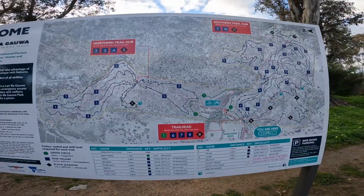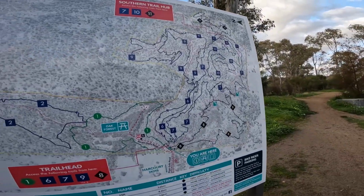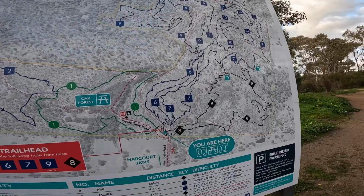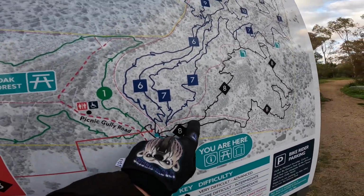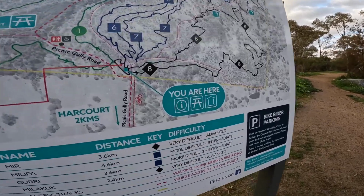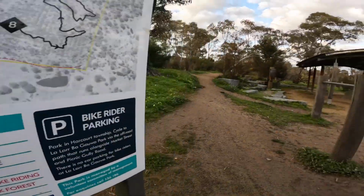This is the trail map here. There's a southern section and a northern section. This is where I rode. And then I'm just gonna cross over here and ride this black loop now, which is 3.6 k's of very difficult to advance.